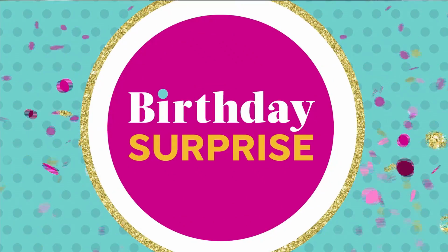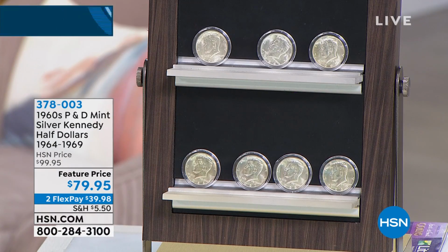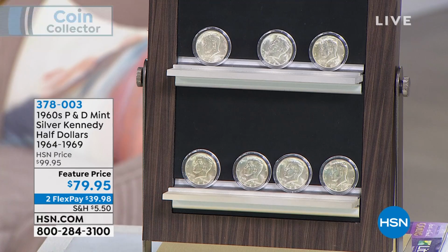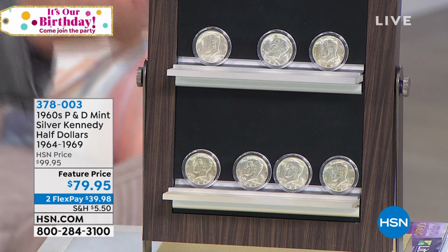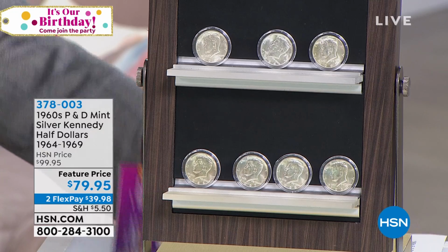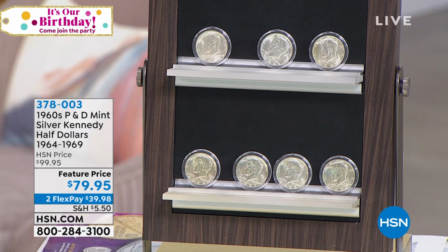I bet. Silver and gold have been skyrocketing recently. So what I did is I took all the silver Kennedy half dollars from the 1960s, because they're all silver, and in the face of exploding silver prices, I discounted it 20%. It's only for the quantity on hand. They are irreplaceable for me at $79.95, and that's the key. And it's on FlexPay, so it's $39.98.